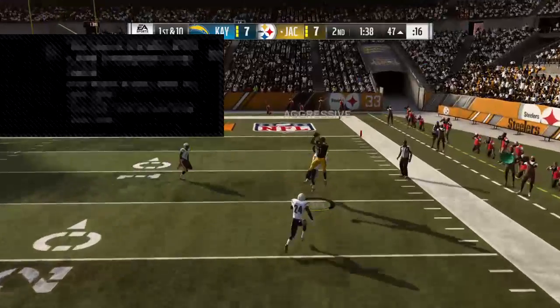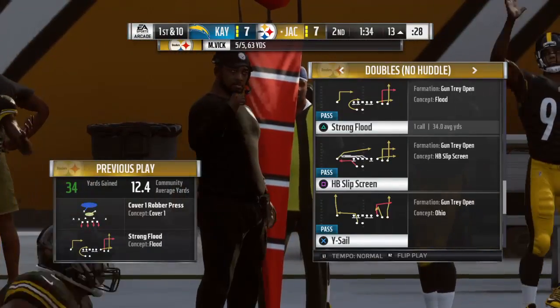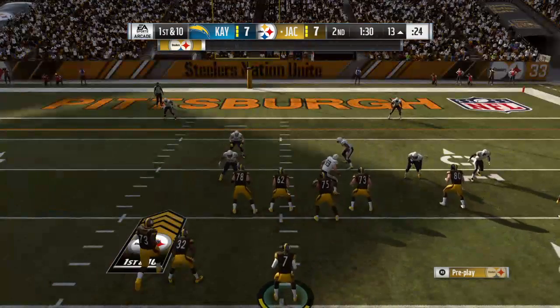Now he's going to throw deep right. This is inside the 15. Excellent pickup of 34 yards. First down now, but that clock rolling.